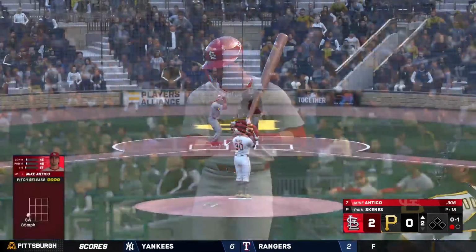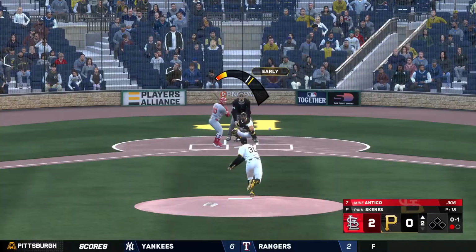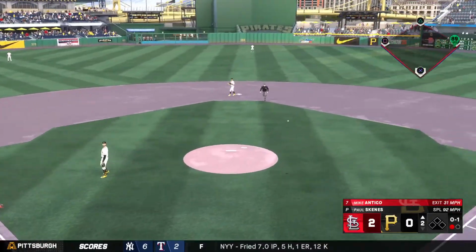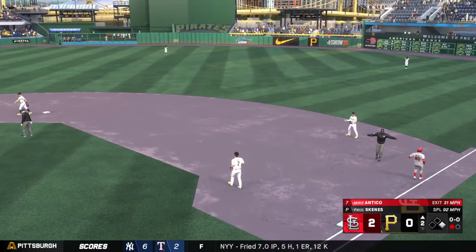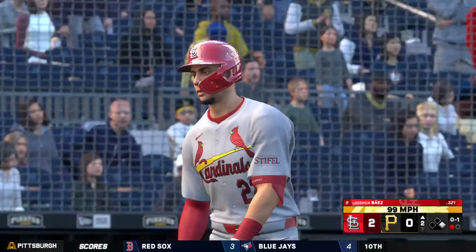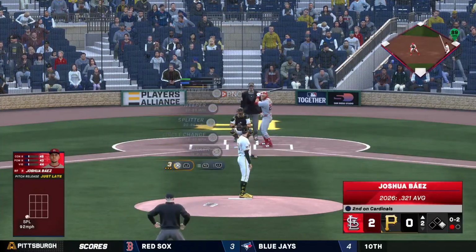Mike Antico stands in now and watches strike one. Bunting for a hit. Grabs it barehanded, fires to first, and that's a bunt single. That was placed perfectly. Antico at first, one gone. That one's in there, and it's 0-2.